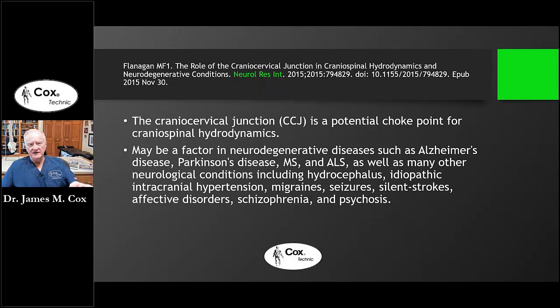And this paper by Flanagan in Neurological Research International says that this choke point may be a factor in neurodegenerative diseases such as Alzheimer's, Parkinson's, MS, amyotrophic lateral sclerosis, as well as many other neurological conditions, including hydrocephalus, idiopathic intracranial hypertension, migraines, seizures, silent strokes, affective disorders, schizophrenia, and psychosis. I didn't write this paper. It's done, published in a very erudite journal, certainly is a stimulus for physicians who practice spinal manipulation as a potential reason for the delivery of what we do.